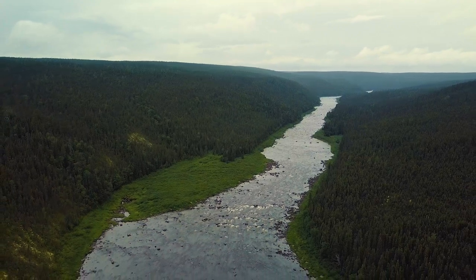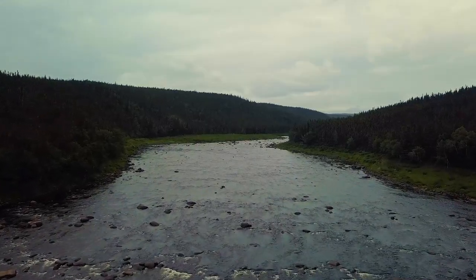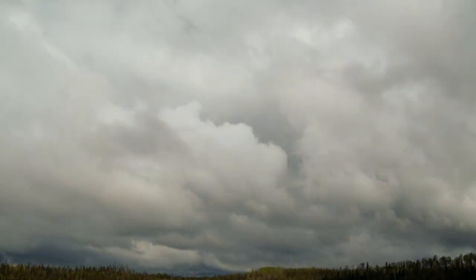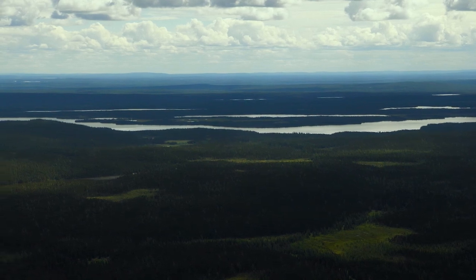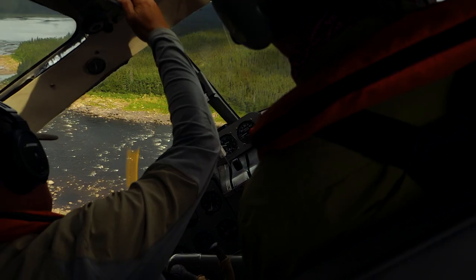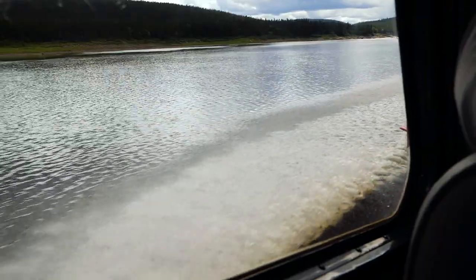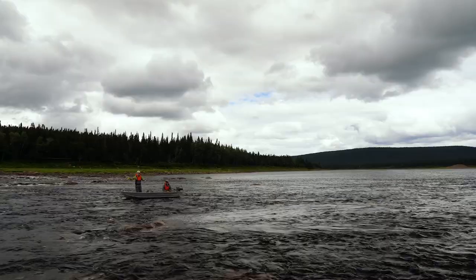Our original plan for my final day here at Igloo was to try and head back out on the Eagle River to try our luck for Atlantic salmon one more time. However, bad weather kept us stuck at the lodge for a good part of the day. Thankfully, when the weather cleared up in the early afternoon, there was still time. So we packed up our gear and headed to the Eagle for one last crack at the salmon before our flight back to Goose Bay.